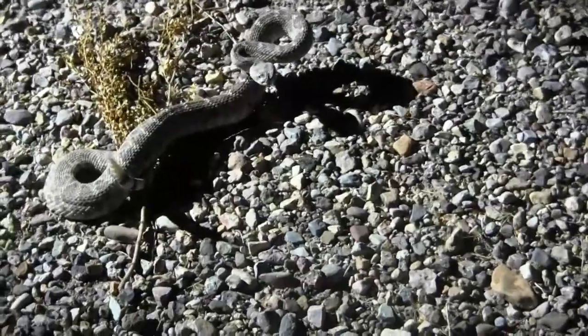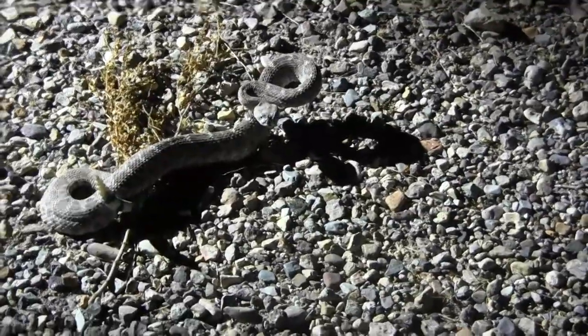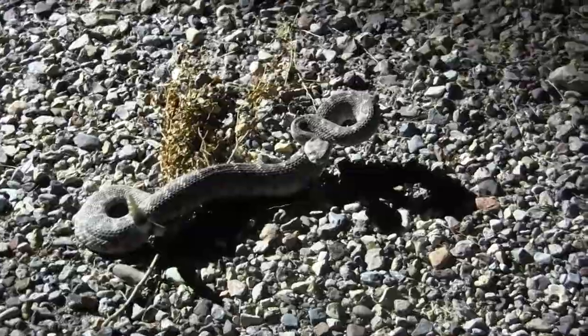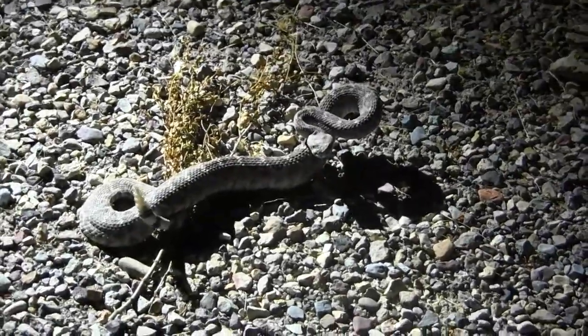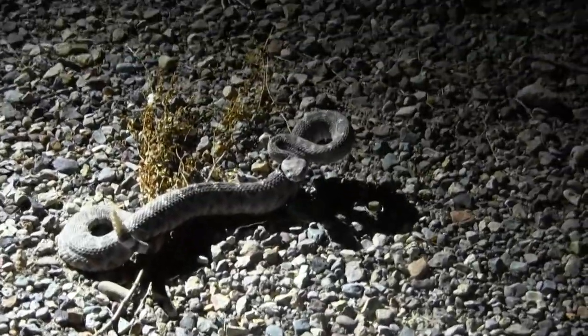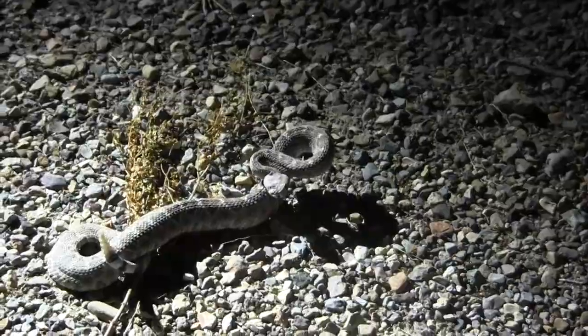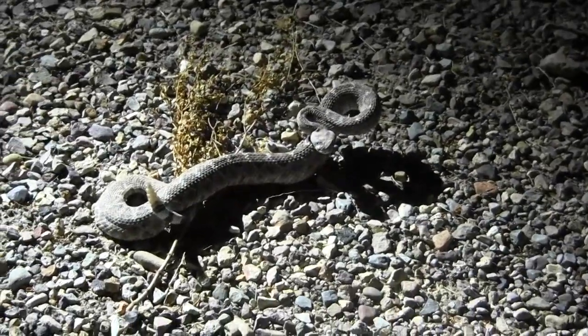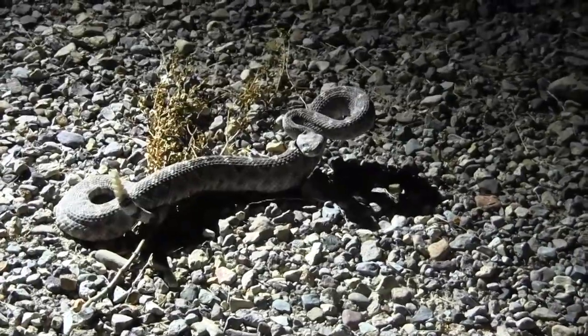Alright guys, night hiking is paying off. I don't feel comfortable taking the camera off this snake. It is very agitated. It's about 10 o'clock at night, and we're out here hiking around. I think it's 83 degrees, and this Western Diamondback is fired up. He's already come at me twice, so I'm going to keep my distance, but really awesome. Our first live rattlesnake here in West Texas.